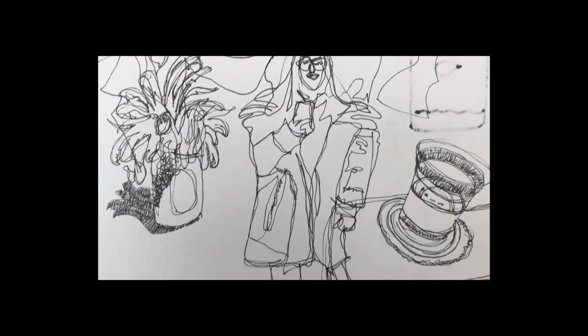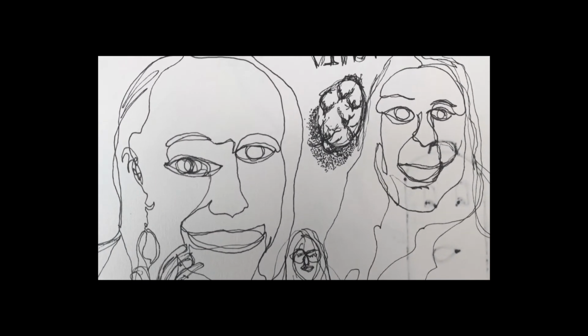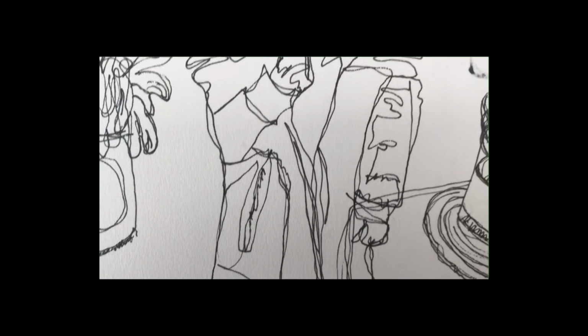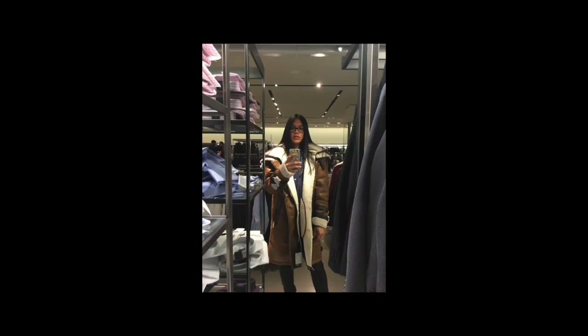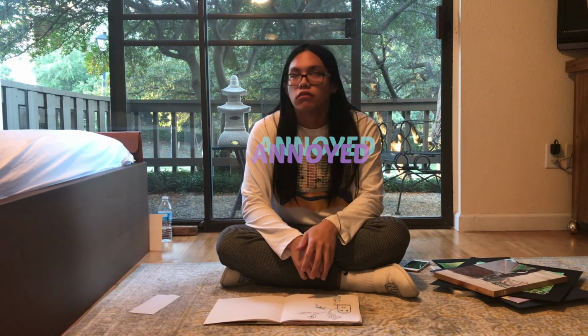Here on this page is just random drawings. And then this is just a line drawing of me. I was in Zara and I was trying on this humongous coat that was really expensive, but I looked good. Yeah, that's it.